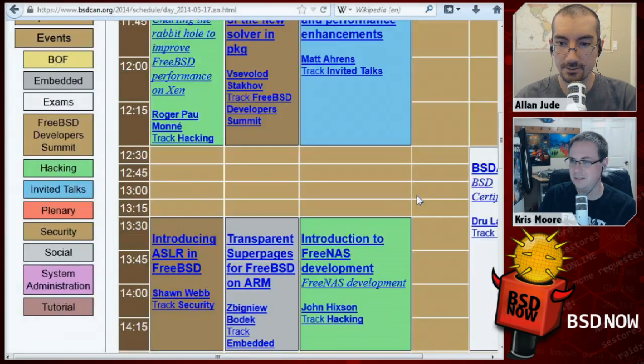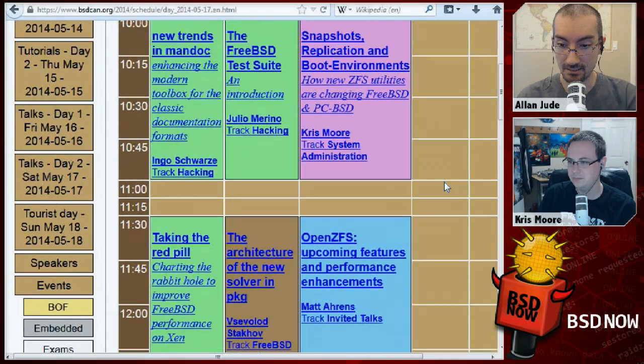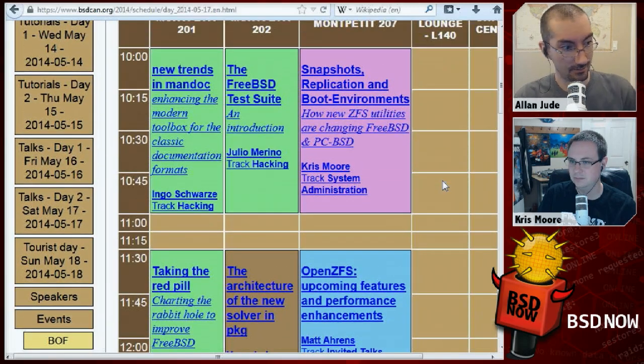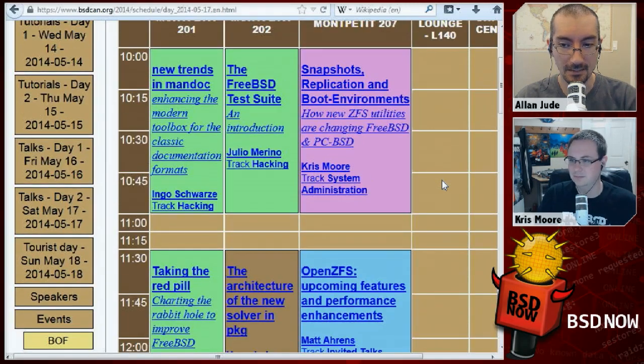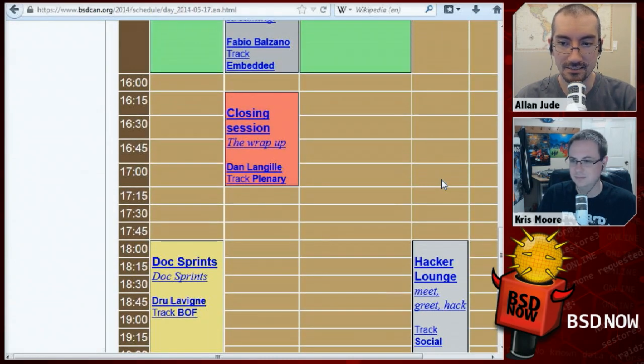And lots of other stuff too: making FreeBSD perform better as a guest in Xen, new dependency solvers for the package system. Chris is giving his talk about replication in boot environments, and there's stuff on enhancing the way we make man pages. Everything you could think of is here. And then Dan has the closing session, which usually also includes a charity auction. There's lots of interesting swag and posters like Chris has in the back, usually stuff like that.